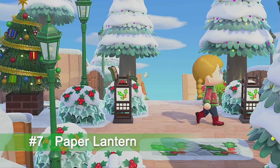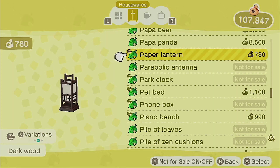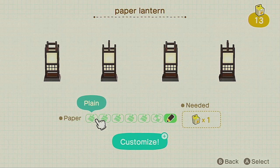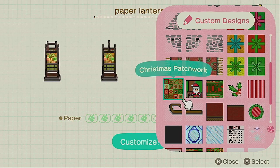Number 7 on the list is the paper lantern. This one's a really popular item for a lot of Christmas islands, and it has good reason for it. Here you can see the natural wood, dark wood, and orange wood that it comes in. It's only 780 bells. And one of the things I love best is that it's a very elegant looking item that has beautiful light to it. The patterns that come with it are also very beautiful, and the Able Sister patterns are options. If you use a custom design pattern, it will choose the color for the bottom part of the lantern.